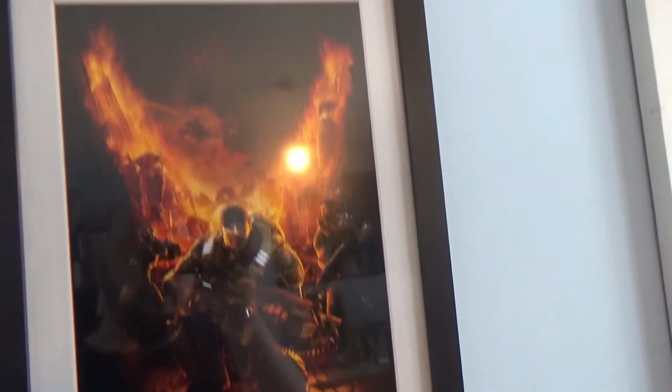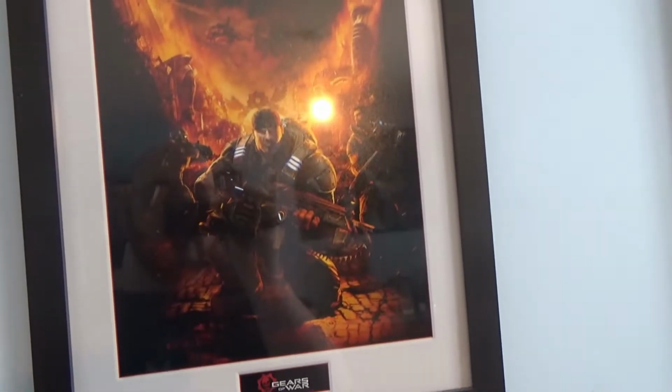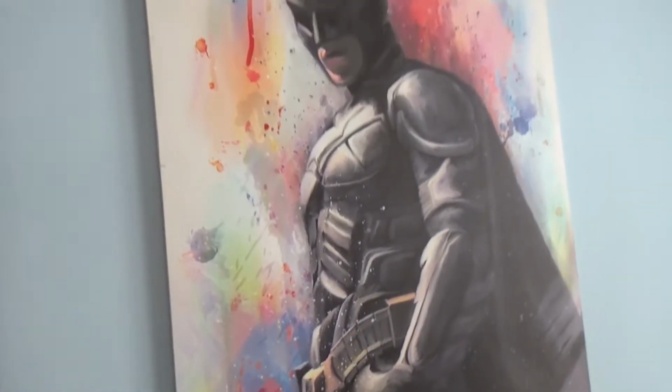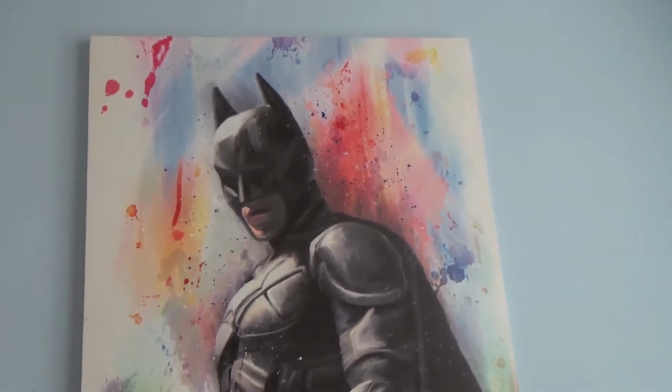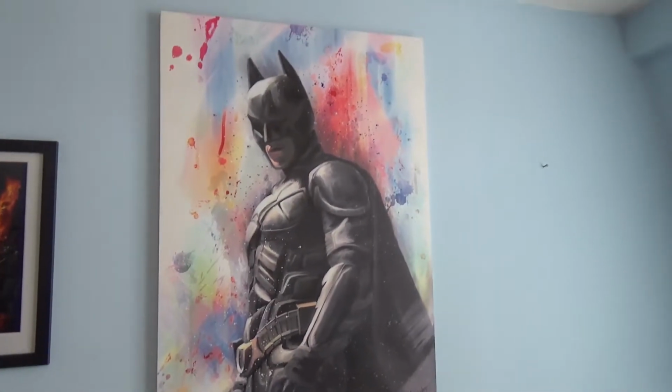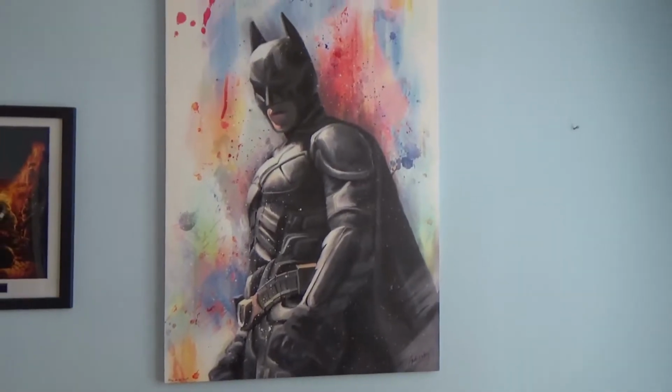I'm happy with it. My friend said they don't age well, and I kind of agree with you to a point in some respects, but this is an absolute classic, so I love the Gears series. This picture of Batman looks badass. I absolutely love it. I'm a huge fan of Batman, and I wanted to make it the centerpiece of the room or whatever. So I was like, we're putting this up.